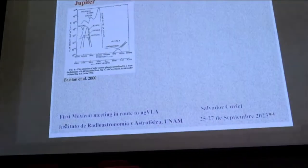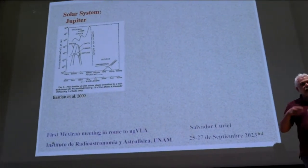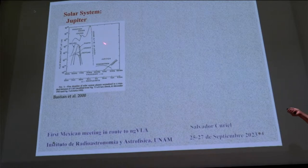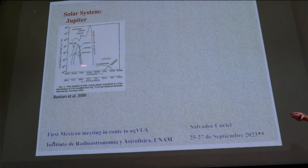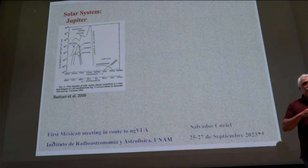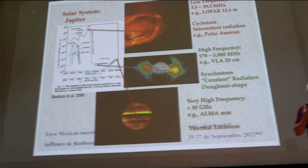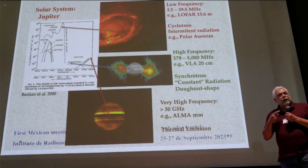Jupiter can be observed even with a very small antenna. So we should expect to see Jupiter-like planets in other planetary systems. And Jupiter is also observed in a very wide range of frequencies, from low frequencies to high frequencies. Where does the emission come from? Well, the low frequency emission comes from the aurora of the planets, the magnetic poles of the planets. That's the place where the emission is produced.